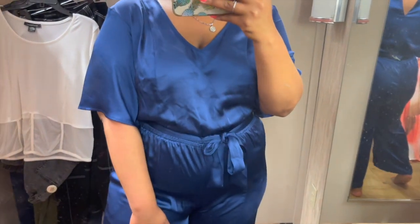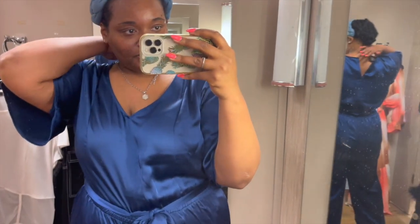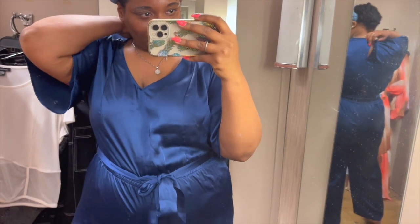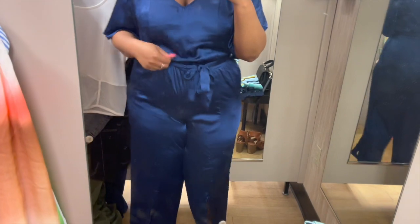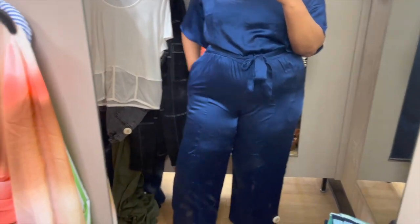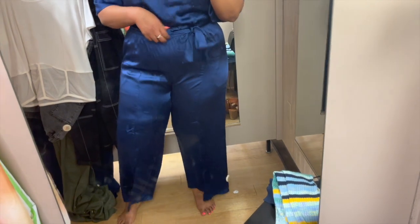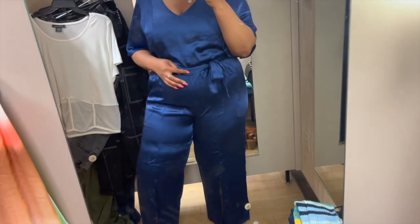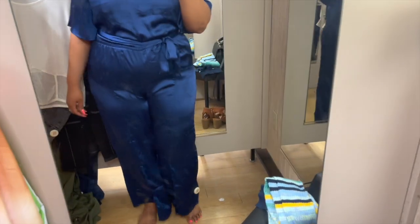All right, so here is the next item, and I like this jumpsuit, y'all. I think I ended up ordering this online. Y'all would have seen this in my most recent spring collective haul, but yeah, I like this. I just really wasn't sure about it when I tried it on. I wasn't sure about this part, like where it cinches at the waist and then the belt tie. But I thought it was really pretty, very elegant, and I thought it would have been perfect for an event I have coming up for work.